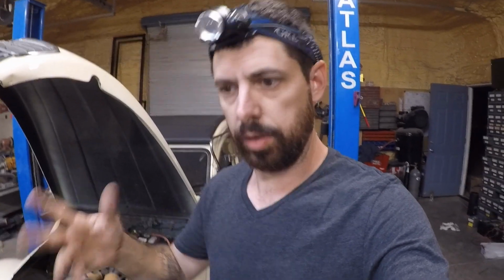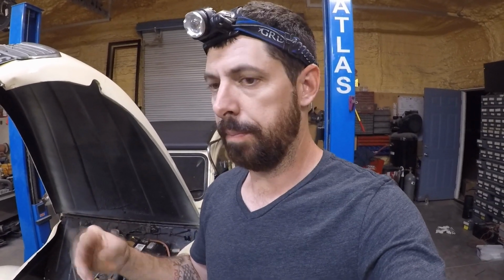So she started up with the Go Fast juice, so that's good. We know that at least the ignition coil and the spark plugs and all that is working, but there's clearly no fuel. So what I'm gonna do is hook up a vacuum pump to the carburetor and then see if I can draw that fuel past the fuel pump and get it into the carburetor, and then we'll get it started from there.